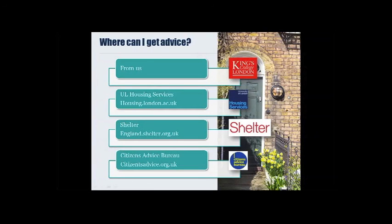Where can you get this advice? Well, you can get it from us, the Student Advice Service here at King's College London, but you also have access to University of London Housing Services as well.